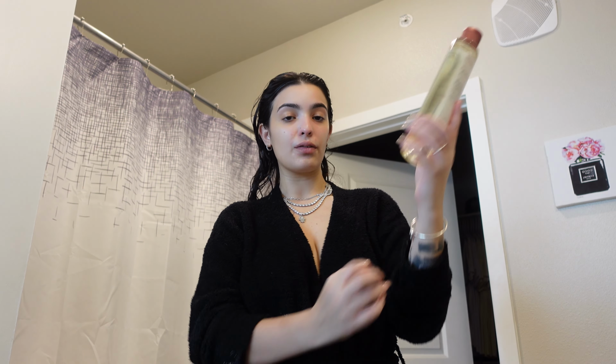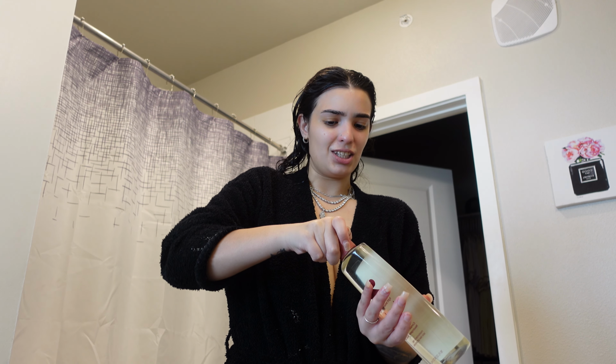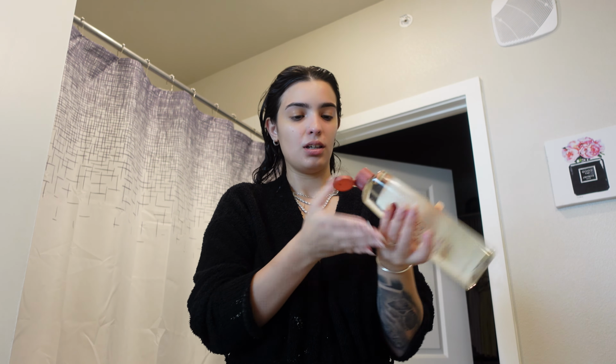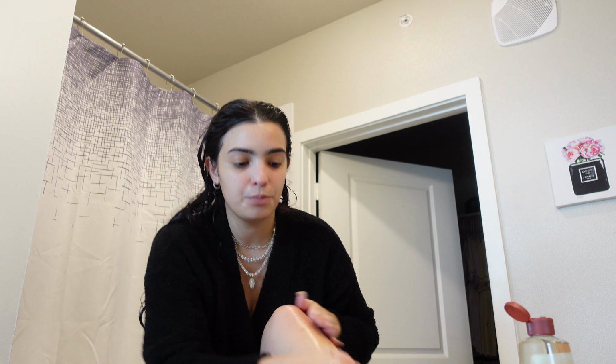But body oil definitely moisturizes your skin and just makes it feel super soft. And that's what I love, especially because I just shaved. I don't know if it's open. Okay. So I'm going to apply it to my legs first. And it literally, ooh, this smells good. It makes your skin look so glowy and soft. Especially, I love putting it on my foot tattoos because it really just makes them pop.